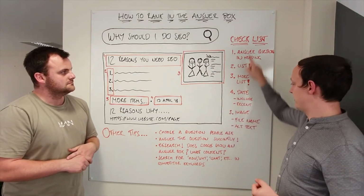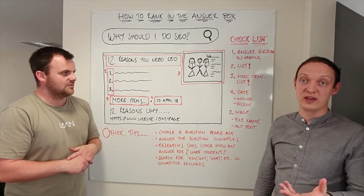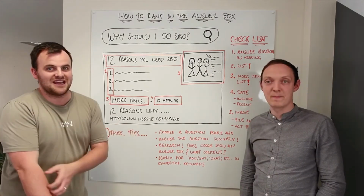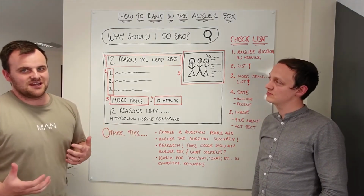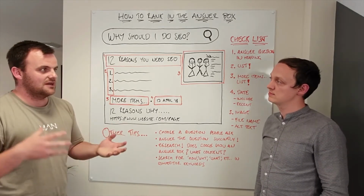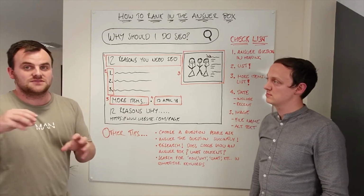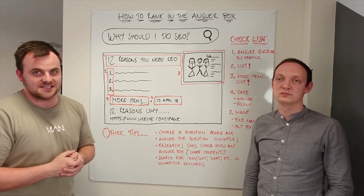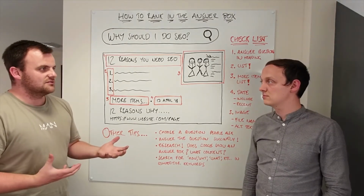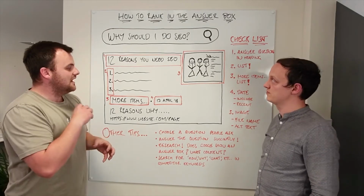So yeah, that's kind of a quick checklist based on here, but we've got some other tips to help you get into the answer box. Yeah, so go through and actually choose a question that people ask. Yeah. So this comes down to a lot of keyword research, and Hike gives you some information on that as well. You can do kind of content topic generator, and we'll give you some information on different questions people may ask for pieces of content. So have a look using that. It's normally a good start, and just make sure that if you do think there's a question people ask, then search it.